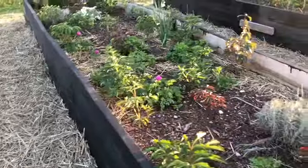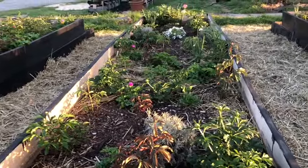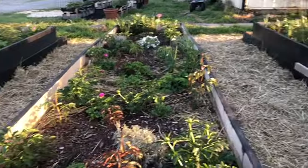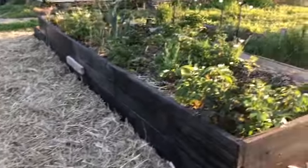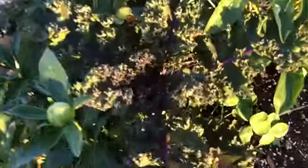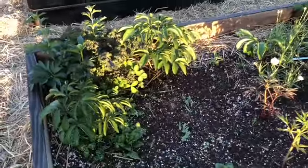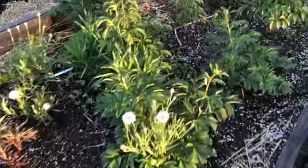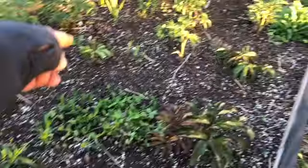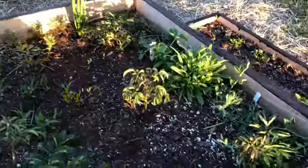And just another overview of the above ground beds. Lots of different varieties I'm really excited to see. I kind of have an idea of what I put in here, but as soon as I see the blooms, I will know exactly what flowers they are. My ornamental kale really did well, and it made it through the hard freeze. Some more bachelor buttons and some phlox that I have winding through here that's coming up now. But anyway, a quick overview.